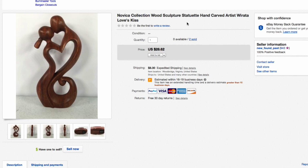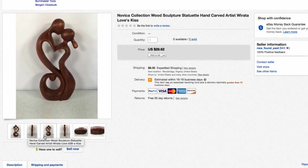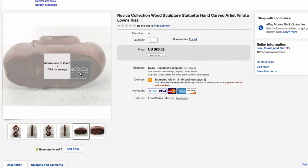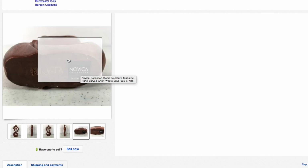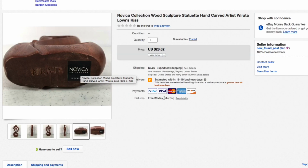And you can see here, 0 available, 2 sold. Sold this one and sold the other one a week or 2 after. But yeah, this was in really good condition, really neat, carved. Let me see the bottom here. Yeah, there's the sticker, this Novica. We pick up that stuff quite frequently because it sells pretty well. And there's the artist. Yeah, pretty neat stuff.